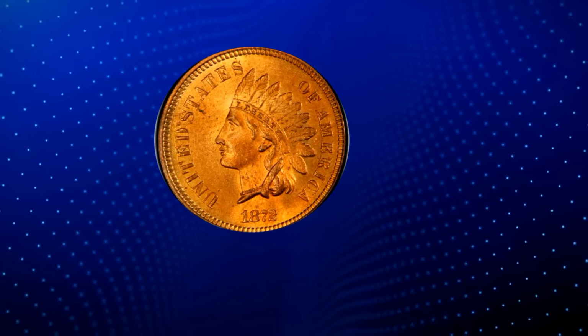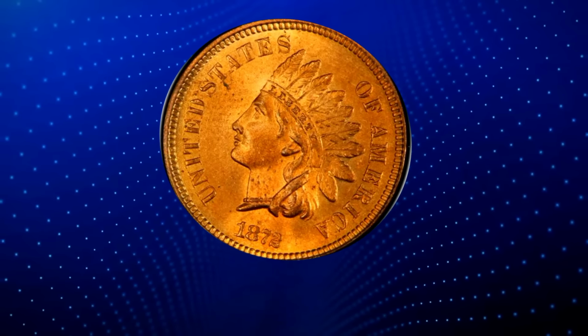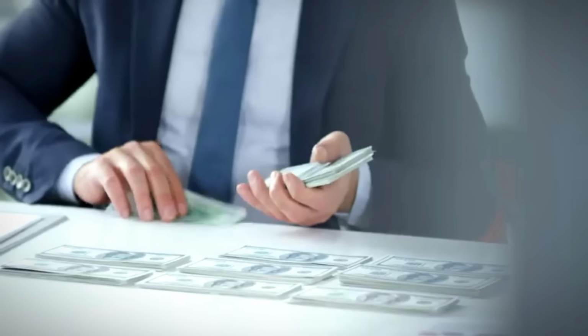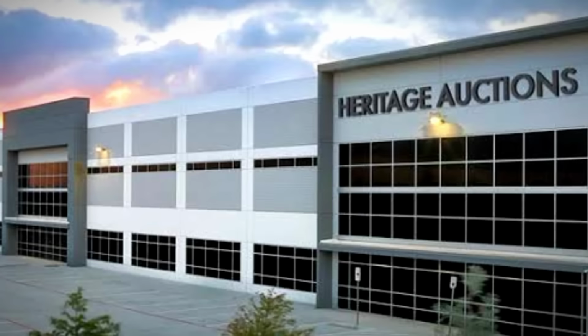Anyway, what makes this particular coin so rare is its amazing condition. It has been preserved in such an exceptional way that it looks almost flawless, with sharp details and bright red copper color. That's why it sold for $126,500 in August 2007 at Heritage Auctions.